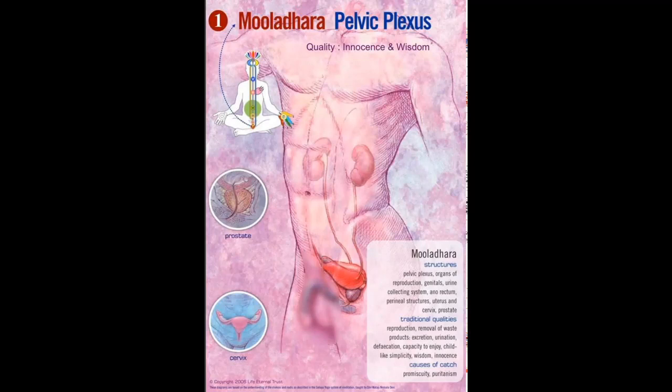As we said, it corresponds to the pelvic plexus. It takes care of the organs of reproduction, genital organs, urine collection system, and the rectum, the perineal structures, the uterus, the cervix, and the prostate. The main qualities of this energy center are reproduction, removal of waste products from our body in the form of excretion, urination, defecation. It also has the capacity to enjoy. It has the quality of childlike simplicity, wisdom and innocence.